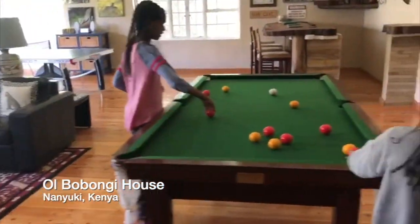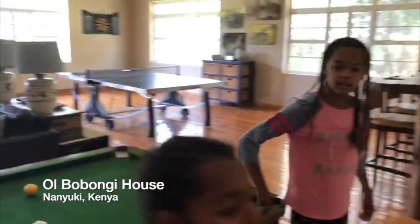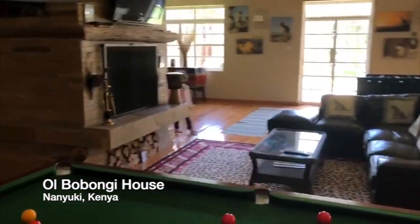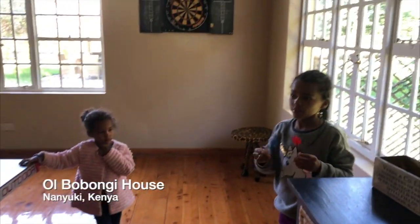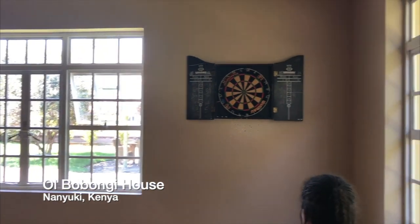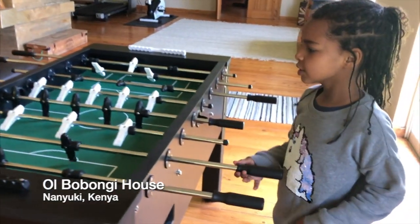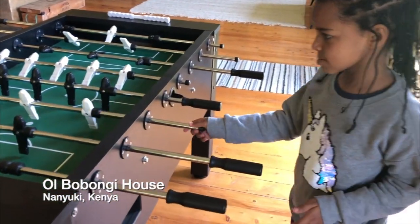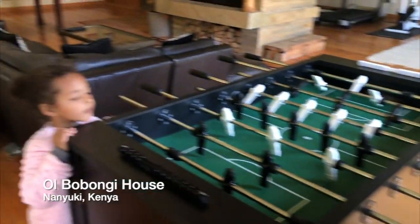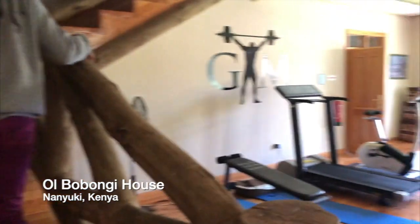The pool table. And this has a roof. A little bar area. And some pool nets over here. Yes, there's a fireplace. For this part, we have darts. Okay, there's a dartboard. We can throw the darts and try to hit the target. Okay. Next, we have a ping pong table. Ping pong, yep, we saw that. And now, last but not least, we have foosball, right? Foosball. We also have, I think, another shot here.